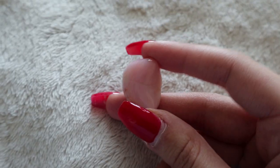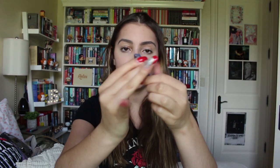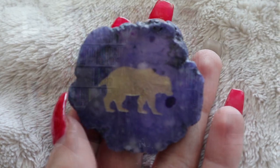Another light pinky stone. Then I also have this animal stone, and this one's really pretty as well. I'll show you guys close-ups anyways, but it's so pretty and has a little bear on it. Relating to animals, I also have three little animal figurines. I'm not sure what these are made out of, but I have a little squirrel, a little cat, and a little owl.